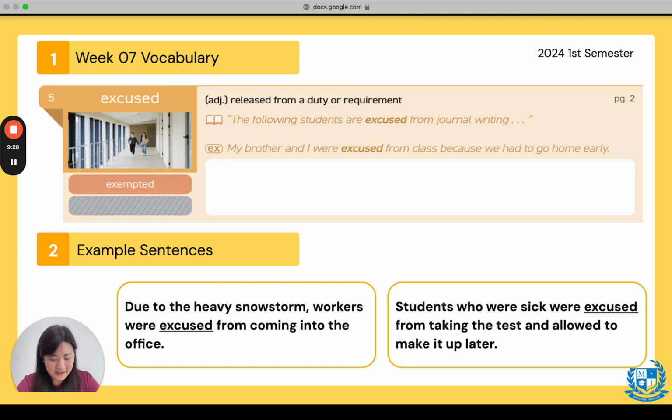Number 5. Now, these are words from our new novel, Clementine. Number 5 is our word excused. Everyone say excused. The synonym is exempted. The part of speech is an adjective, and it means released from a duty or requirement. So you don't have to do it. You're exempted. So you're excused. You're released from it. You do not have to do it.